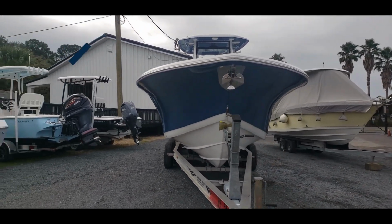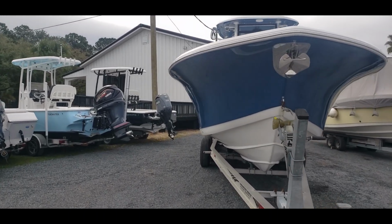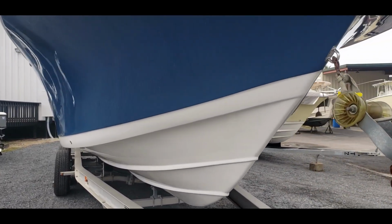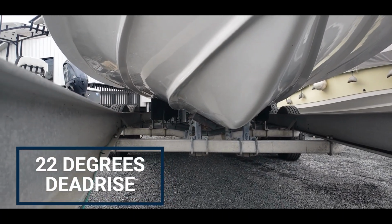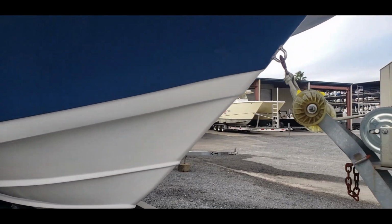From this view right here, you can see that really aggressive Carolina bow flare that Tidewater is known for, bringing that water out and down, making for a nice dry ride. Right here, we're going to see a nice V entry leading on back to a sharp 22-degree deadrise. Certainly a good offshore boat.